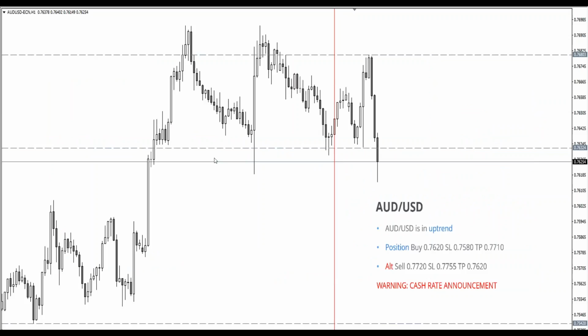Another pair that went as we expected was the Australian dollar, although I said be careful because of the cash rate announcement. But what happened with the Australian dollar? Well, this was the time of the webinar, and then after the webinar we had a buy setup triggering at this point. So the cash rate announcement actually went as we presumed, and I was very happy to see it.